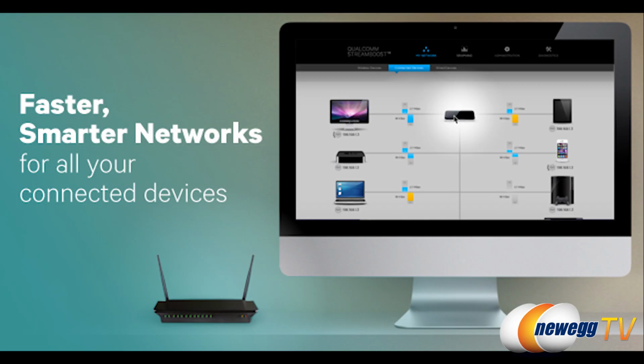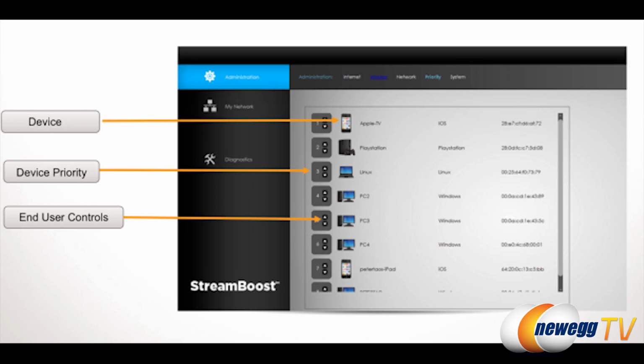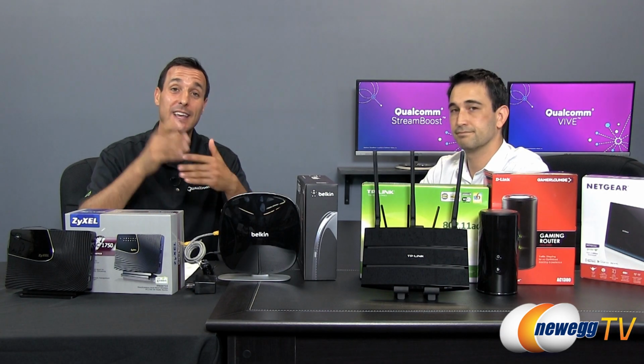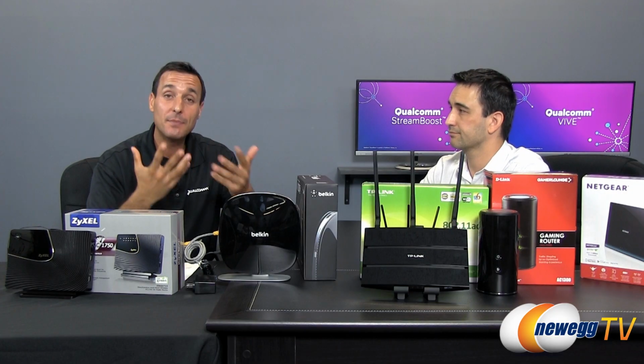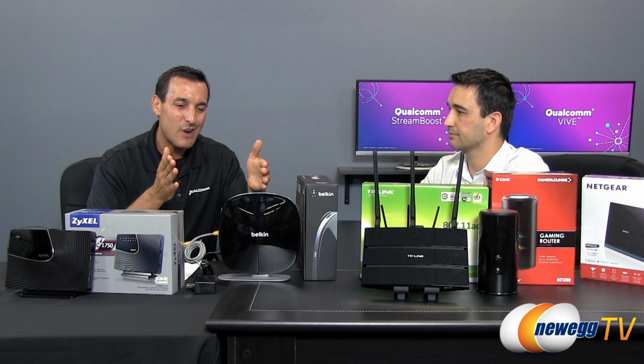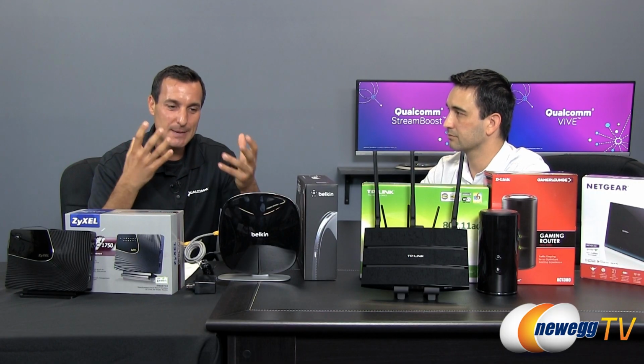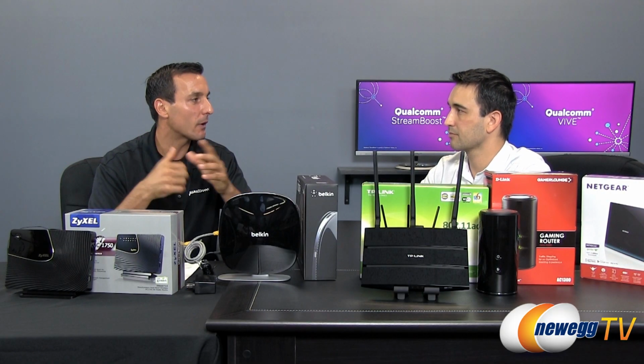But secondly, Streamboost also gives you a great user interface. So for the first time, you can really go home and you can see every device that's on your network and what application is running to really allow you to easily manage it. And then thirdly, Streamboost comes with opt-in cloud-based updates. And this enables your router to get smarter over time. When new apps come out, it can identify them and update itself. So in essence, your router gets better 6 months, a year down the road, and just keeps getting smarter and learning about your network.